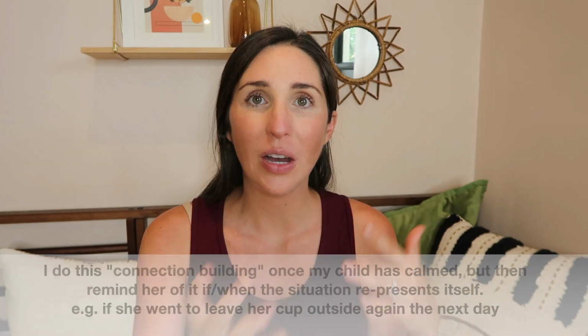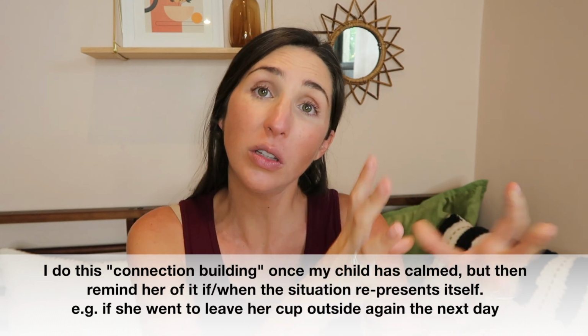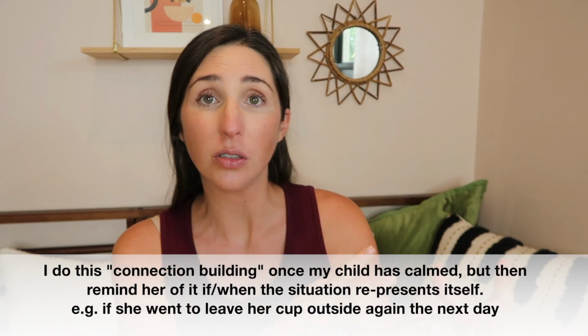and helping them kind of build those connections of where their sense of order went awry. So we left the cup outside, it's dirty, we can't use it now. So that way in the future they can start to make those connections themselves, and maybe they won't leave their cups outside and they'll take more responsibility for those items.